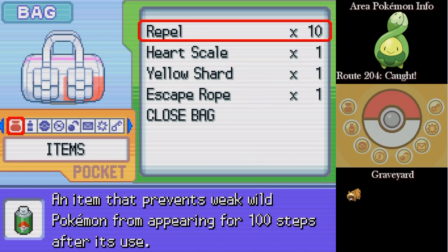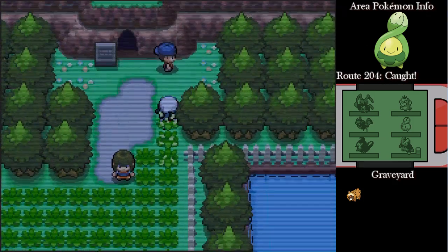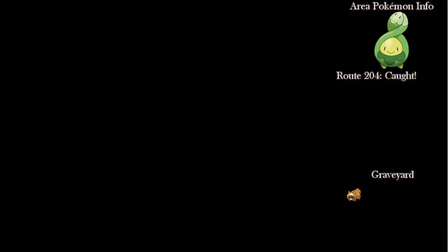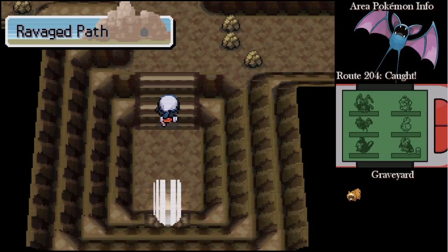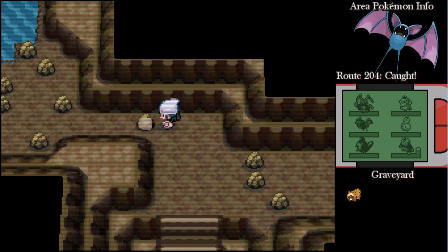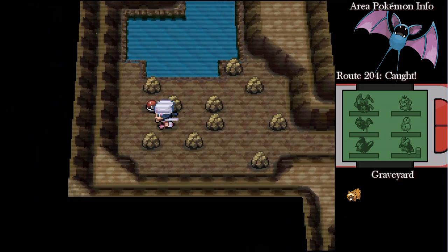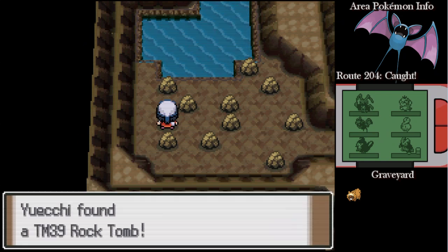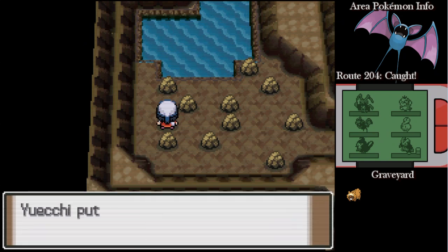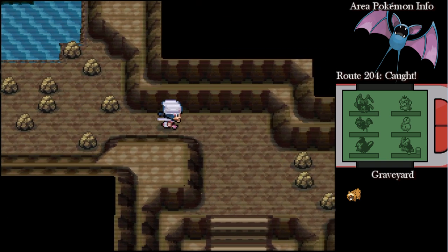Press select to shove it up here, and then use a repel for about 100 steps. Whee! Running through here, and okay, so let's use Rock Smash on you. Awesome. Okay, ooh, a Pokeball. I guess we could use Surf on that later. Ooh, Rock Tomb. Awesome. You can teach that to one of our Pokemon, which I will do later.